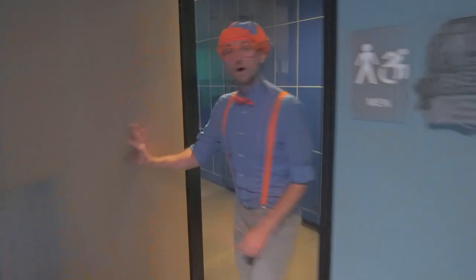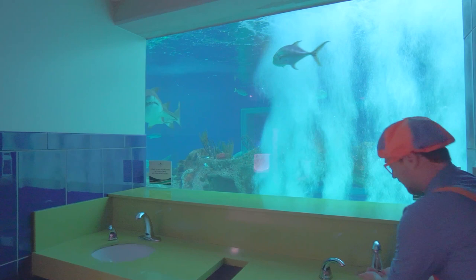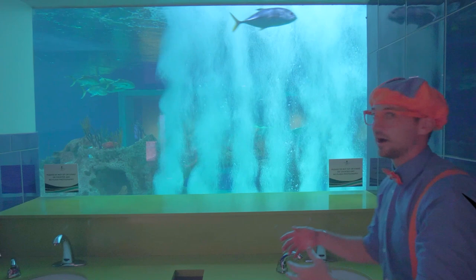Okay, welcome to the bathroom. Whoa, look! This restroom is underwater. And this restroom actually won the best restroom in America. Whoa, you can wash your hands right here. And look at sharks and fish. Whoa, this is awesome. Pretty cool. All right, I washed my hands. Now I'll go dry them. You enjoy the view.